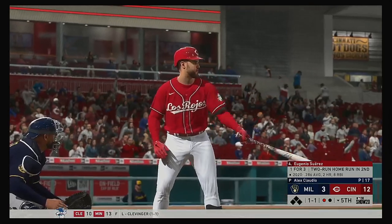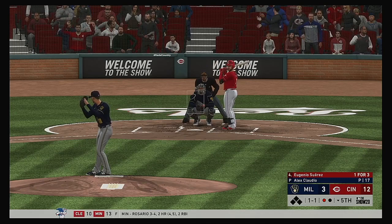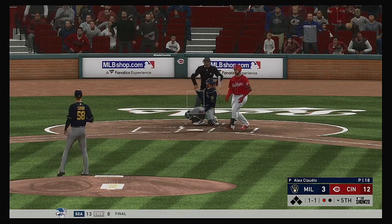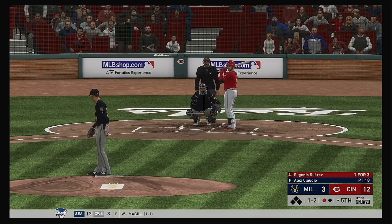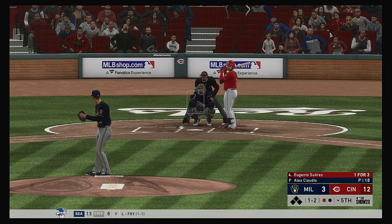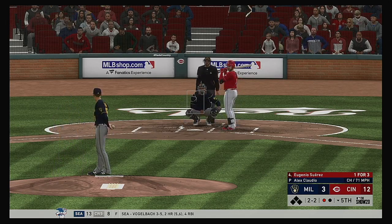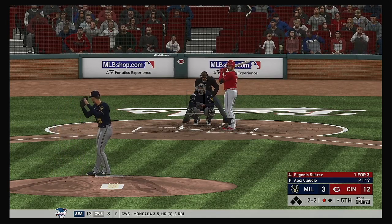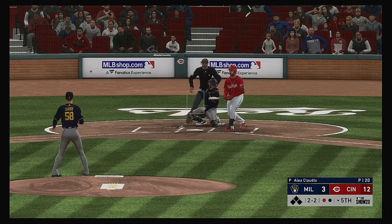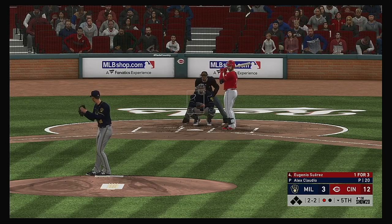Digging in to try it again. Eugenio Suarez. He's got a hit in three at-bats to this point. Now a swing, and he just fouls this one away. The 1-2 is laid off for ball two. Great job to keep your hands back and not fully commit. The body was out in front on a great changeup right there, but he was strong enough to keep his hands back. Bases are empty, one man out.